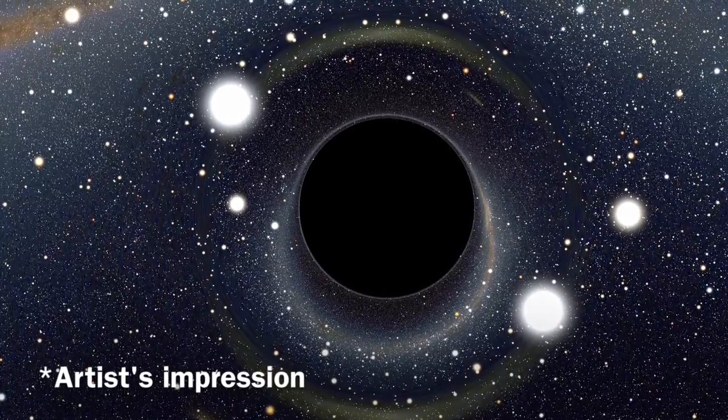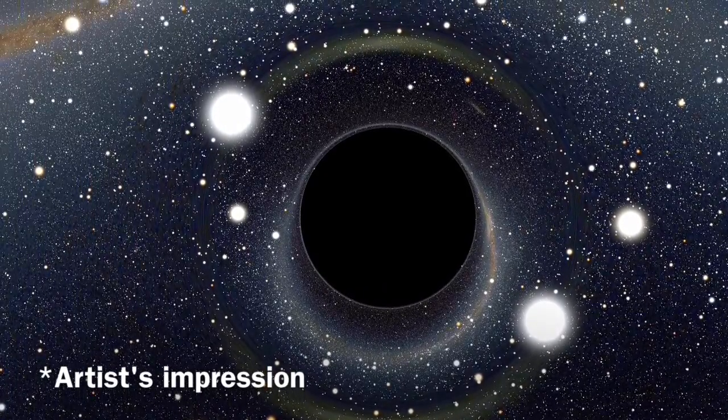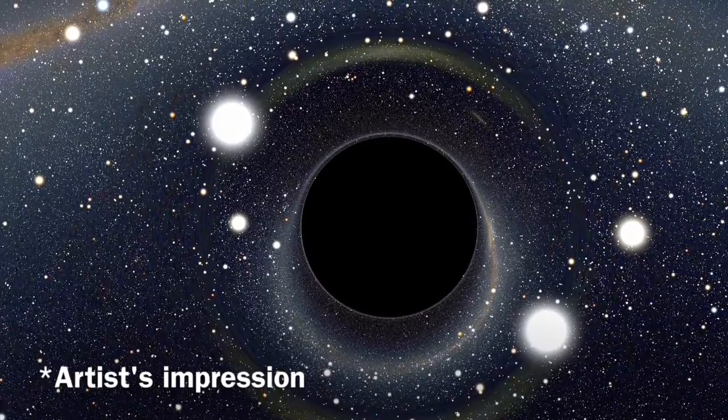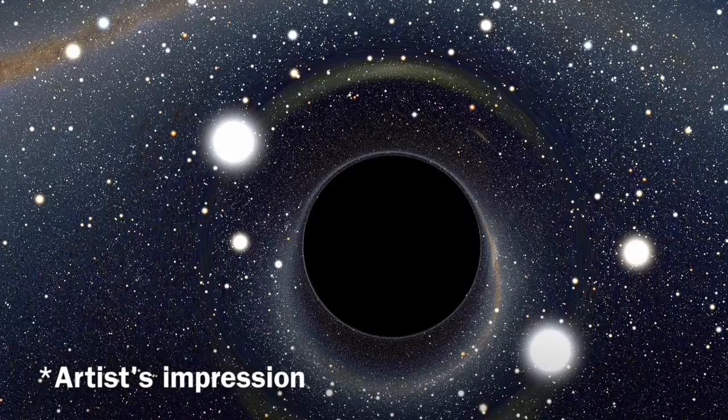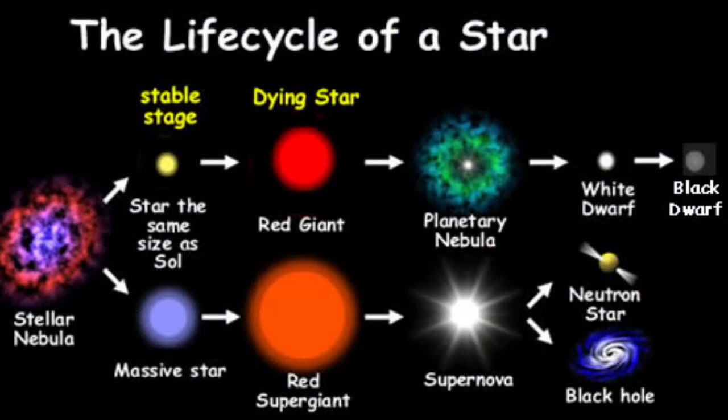So there's really no way for us to see or take photographs of a black hole because there's nothing that reflects or is given off by a black hole. So if anybody ever asks you if our sun one day is going to turn into a giant, massive black hole, tell them it simply is not possible since our sun is considered a low-mass star.